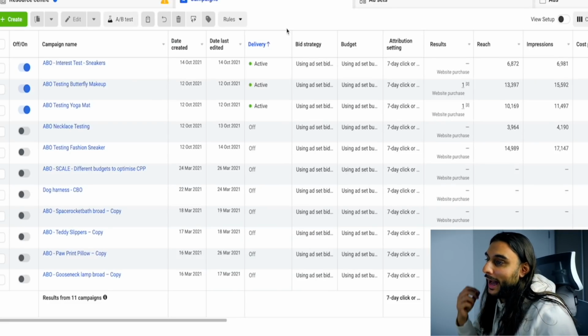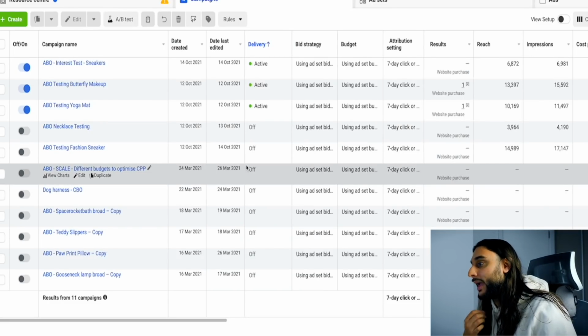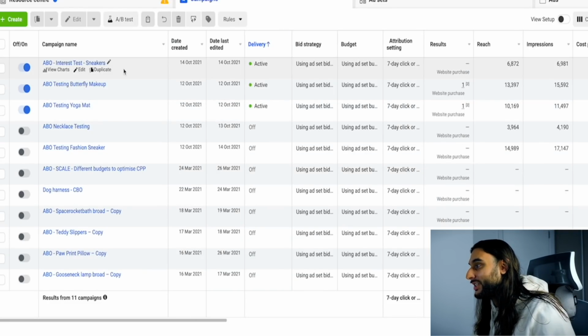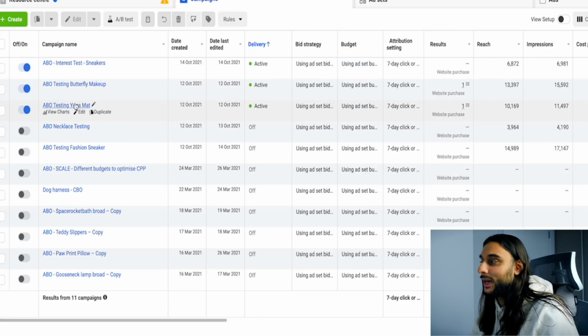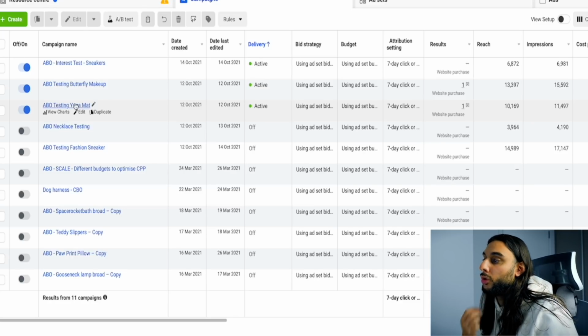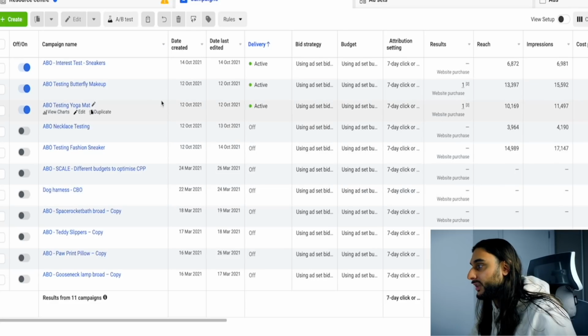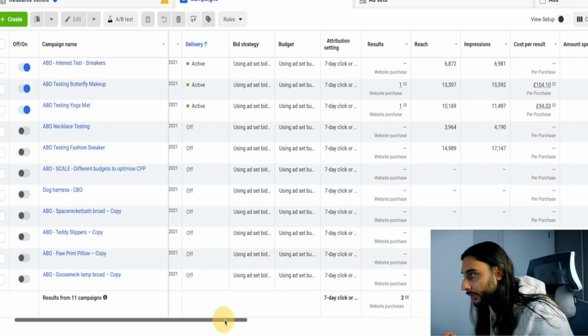Now, if we take a look at the ads manager, I want to show you the changes that I've made. I've only made changes to the fashion sneaker because I believe the changes that I made yesterday to the butterfly and the yoga mat were significant enough to not need to be changed again just yet. But I think I might have to change these either really late tonight or early in the morning tomorrow. So these are the exact same. But what I do want to show you is the stats right now for those two campaigns.